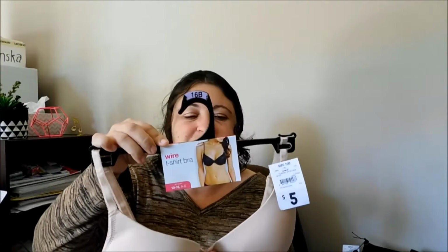And then the last item I got, six of these because they were only $5 each. It's quite an embarrassing item to show online. I'm sorry, I apologize. But $5 each, and it's just a basic t-shirt bra. Yeah, so embarrassing. But I needed to replace mine, and I didn't expect to see the ones that I get in Kmart, because my previous ones aren't from Kmart. But that was an awesome find today, because I could replace them all and have a fresh start there.